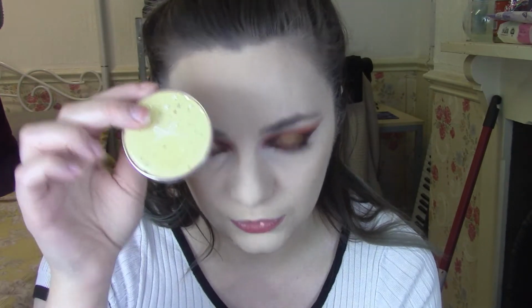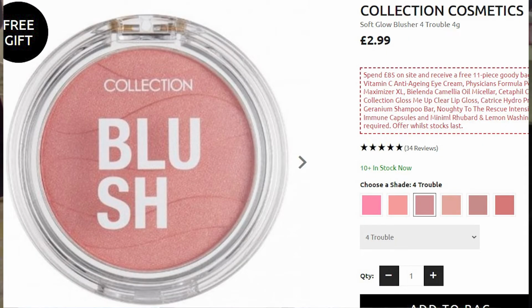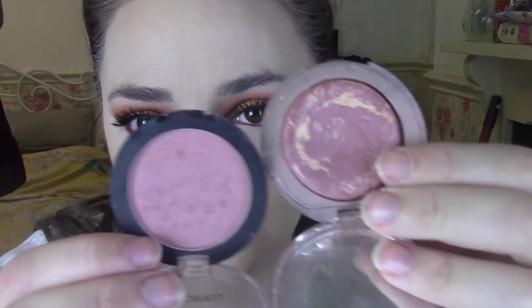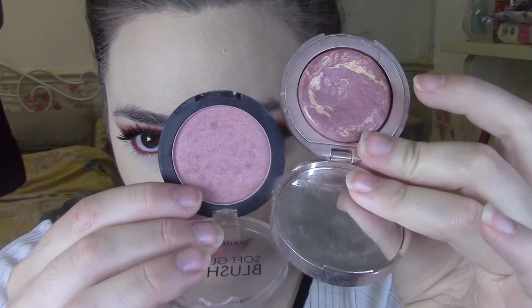But the shade for this one is In Too Deep, and some of the shades look like they were pretty similar, like they matched up with this. It just looked a little bit different. Anyway, my dupe for this is this Collection Soft Glow blush, which is in Trouble, which I believe also has different packaging now. I picked this as a dupe just because I thought the tone of them looked really similar, and they've both got a really subtle amount of illumination in them. If you ignore the lighter bits in the Ciate one, the actual base colour is really similar to the Collection one, in my opinion. So that is what we're going to use for a dupe.